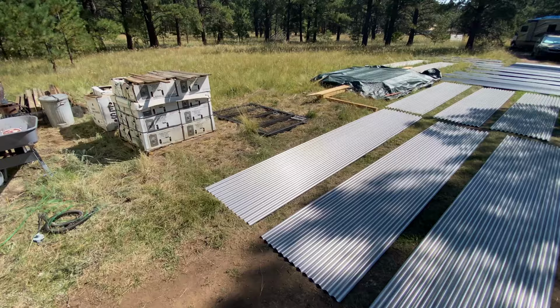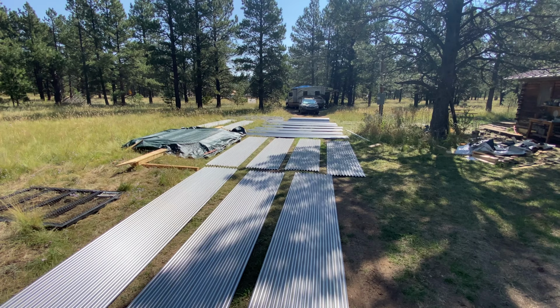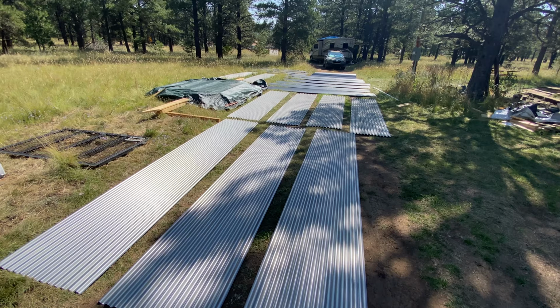All right, so we got all the corrugated laid out. Next step is going to be to clean all the oil that comes with these off of them, because they put a layer of oil on them in order to keep them from rusting before they're sold. So we got to clean all that off. After that, we'll figure out what we're going to do to make them start rusting.